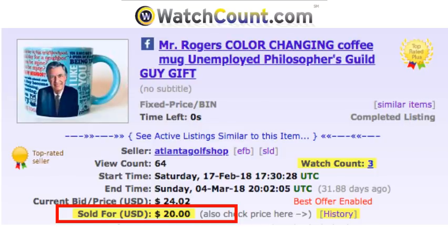My profit was $17.98, and it took about a month to sell. And here's the information on watch count. So it had 3 watchers on it with 64 views.